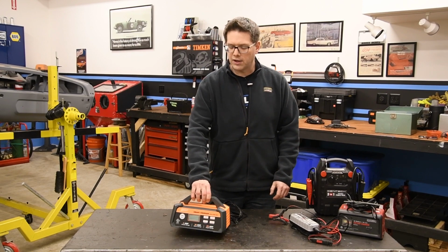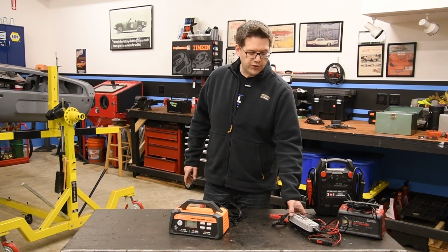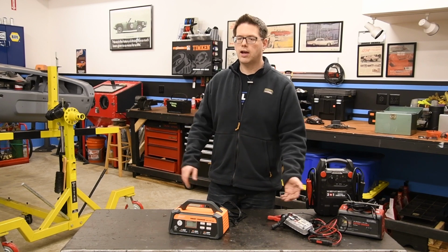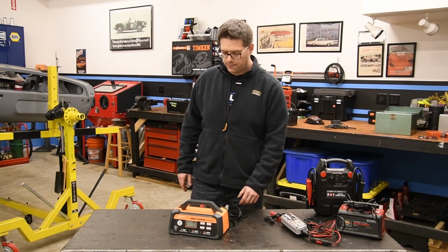This seems to kind of be a good all-around sort of relatively inexpensive unit, whereas something like this NOCO would be, you know, you got a car that you want to charge batteries, you want to maintain her, this is a really good option.